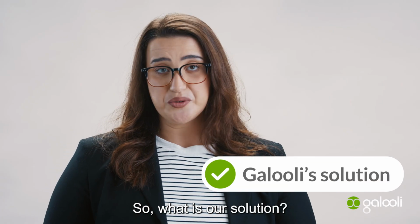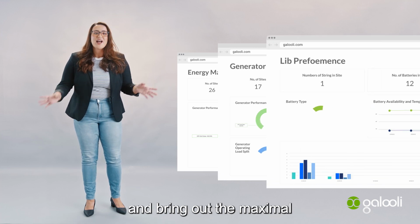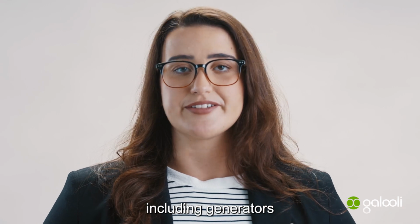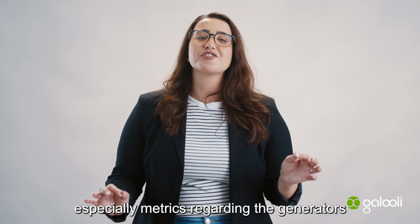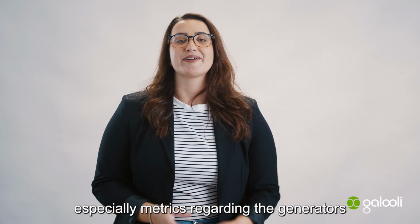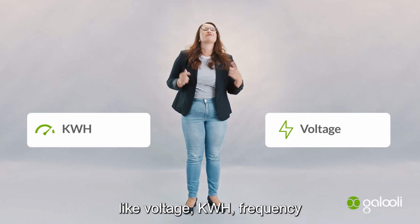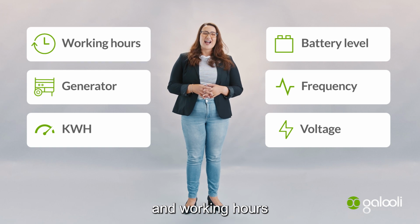So, what is our solution? Our solution is designed to monitor and bring out the maximal and most efficient performance out of a number of energy assets, including generators. We monitor generator performance in real time, especially metrics regarding the generator's health and efficiency, like voltage, kWh, frequency, generator's load, battery level, and working hours.